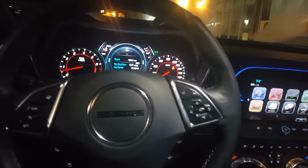But that's all I got for now. I can't think of anything else. Oh, I did figure out how to start the car from a distance through the app. But other than that, it's just a beautiful car. I love it. I don't even want to go in the house.